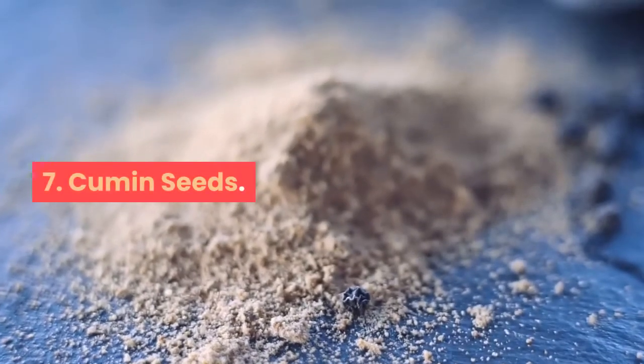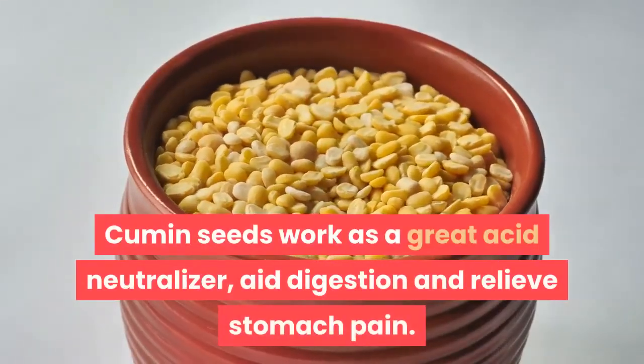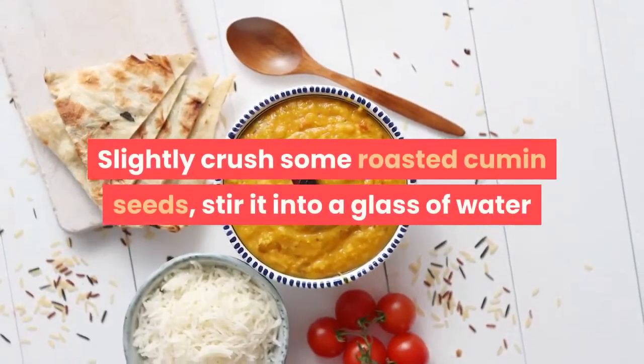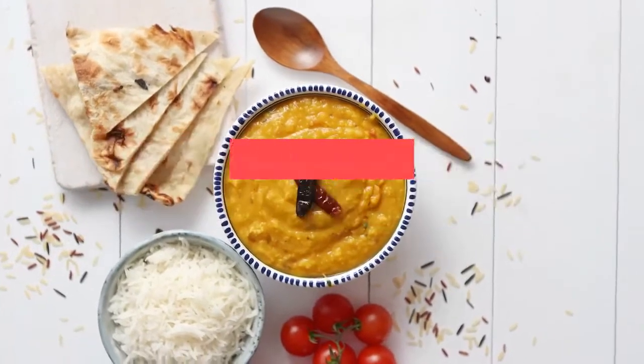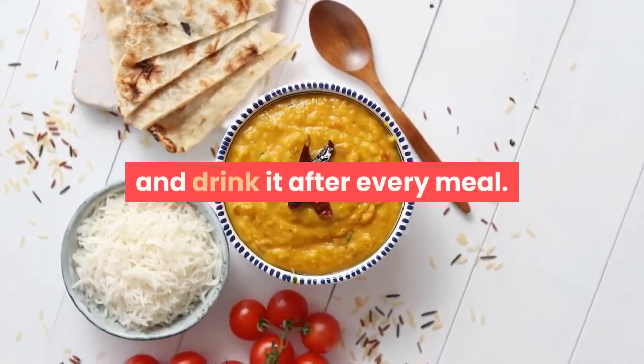7. Cumin seeds. Cumin seeds work as a great acid neutralizer, aid digestion and relieve stomach pain. Slightly crush some roasted cumin seeds, stir it into a glass of water or steep 1 teaspoon of cumin seeds in a cup of boiled water and drink it after every meal.